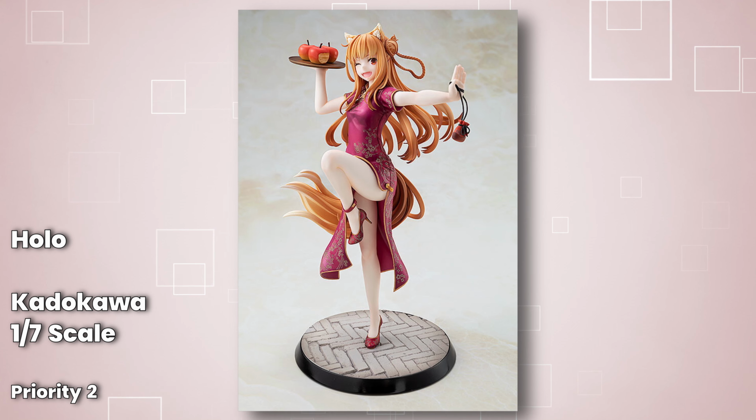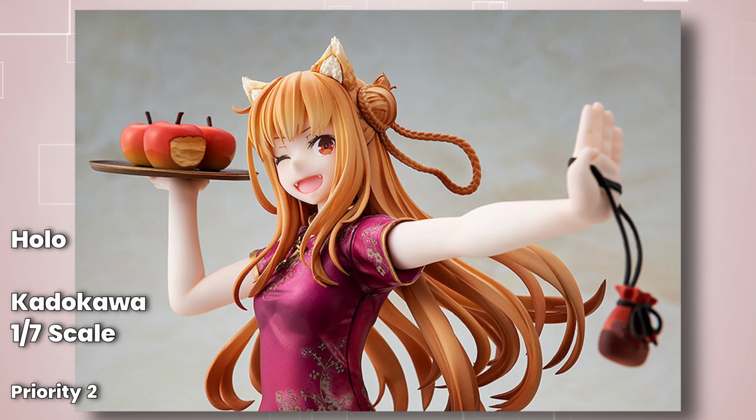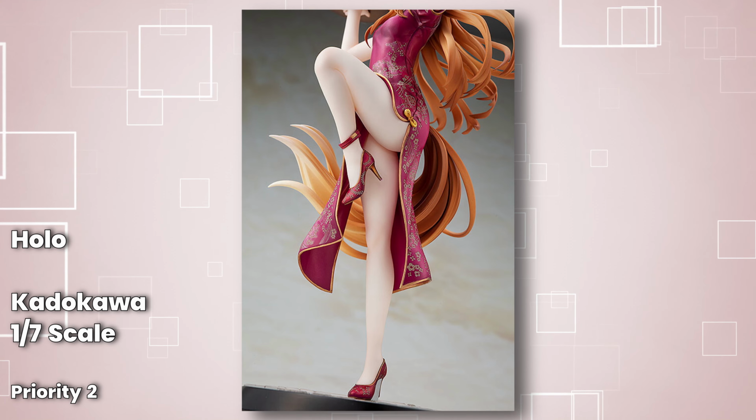And then the next figure that I have here is going to be a Hollow 1/7 scale Chinese dress version by Kotobukiya. This is just kind of a no-brainer for me, rating of a 1, so I'm definitely going to pick her up. I just love her pose, her dress, her facial expression, the fact that she has apples on her serving tray. She just looks really, really good.